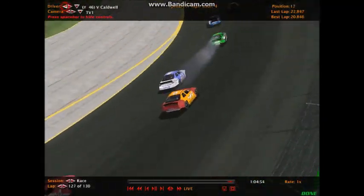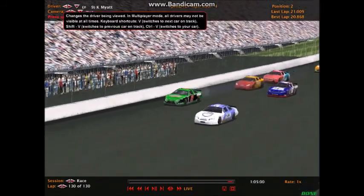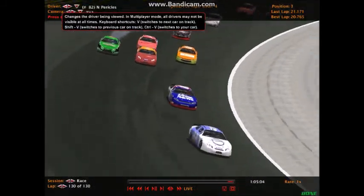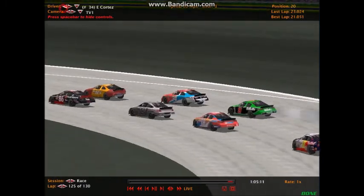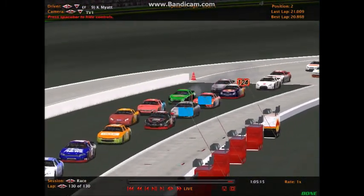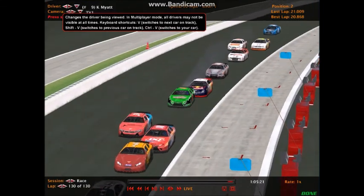Myatt comes home second. And no, Myatt just grenaded after the line. That's his car blowing up. Man, that car just made it to the line before it grenaded. Pericles comes across the line third. Pad car fourth. Man, that's something. And William Brock fifth. Sixth goes to Noah Hart. Man, that's something that the 9 would blow up right as it crossed the line. That's pretty funny, to be honest with you.